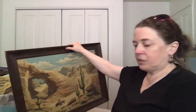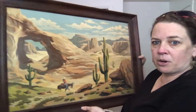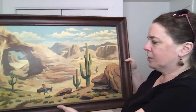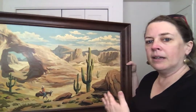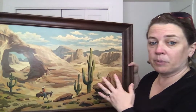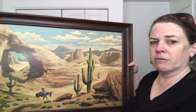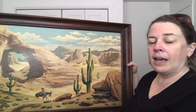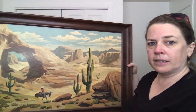Okay, so this is what is so cool about it. It is a paint by number. Isn't that amazing? And it's very Western, and it's so funny because this is not our thing, but I love it. I just think it's an amazing paint by number. Western stuff has never been our thing. I lived in New York, and then I lived near Seattle, right? And so Western motif has never been our decor, nothing. But I got it, and my husband hadn't seen it. He's like, oh, that's cool.